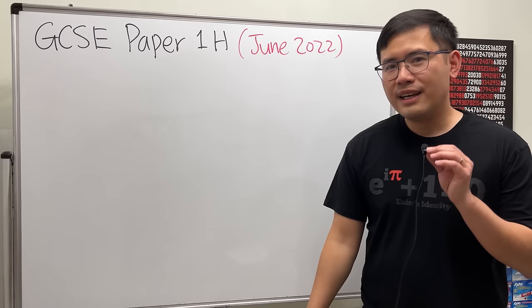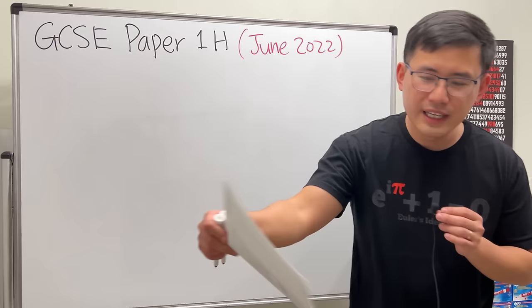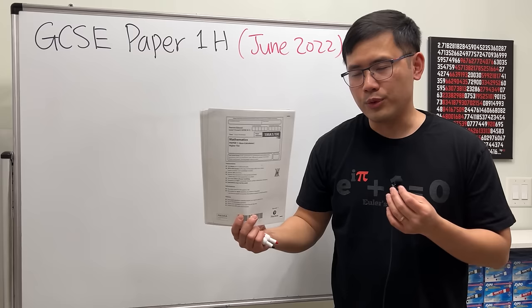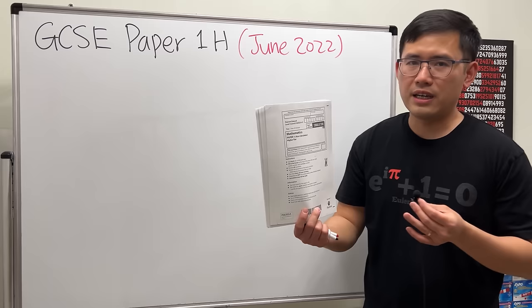Okay, today I'm actually pretty nervous because I'll be doing the GCSE paper 1H, and this is the one from June 2022. GCSE is the exam for high school students in the UK. I teach calculus and algebra here in the United States, and this is the first time I'm going to solve these questions. I hadn't seen the questions besides the time I printed them and prepared for this, of course. So let's see how it goes.